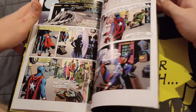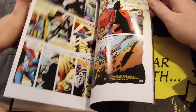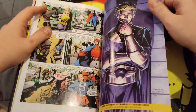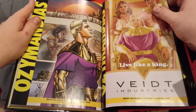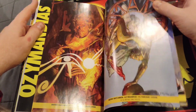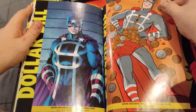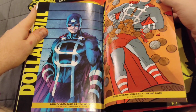Anyways, this seems like a cool story. I haven't really read it yet because I was hoping to get more of the Before Watchmen books. There's Ozymandias by Jim Lee. So I wanted to get more of the books, but considering I've got this other stuff, I would rather just read this one and then go directly into Watchmen and then Rebirth, The Button, Doomsday Clock. There's Jim Lee doing Dollar Bill.